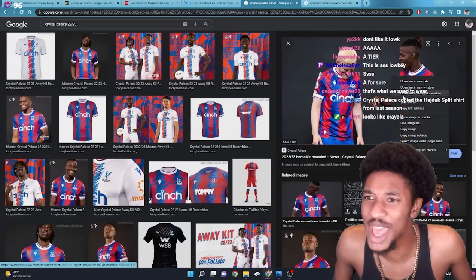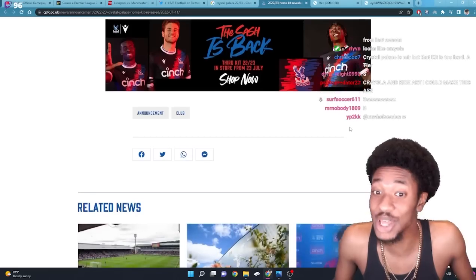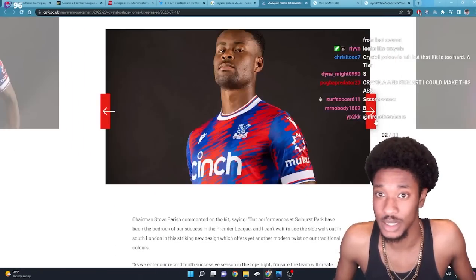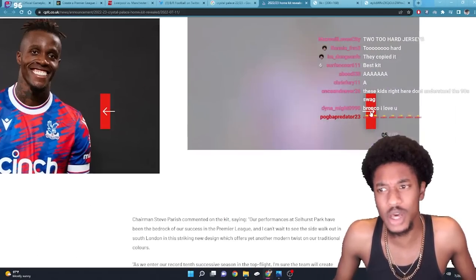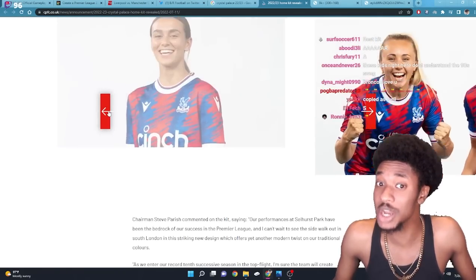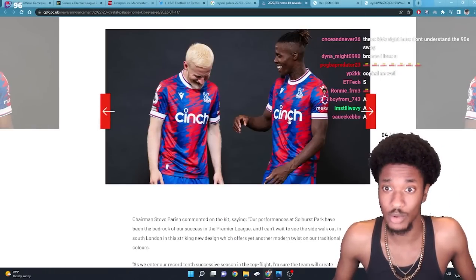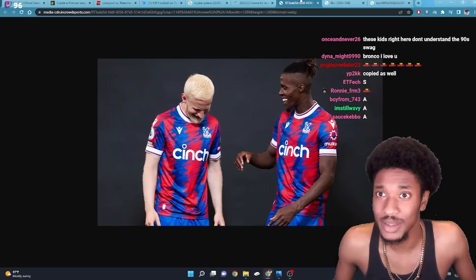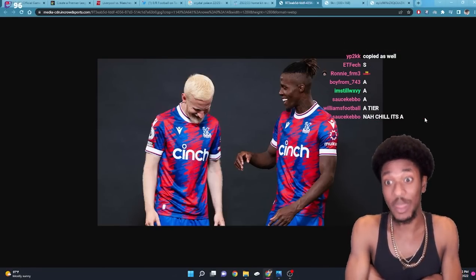Oh, they look even better on body, boy. This lit photo. They look even better on body. Oh, that looks good. That looks good. Hey, man. That looks good. This is S tier. This is S tier. Do they got any filters on the photo or something? This is S tier. Y'all think it's A. I think it's S. I think it's S.